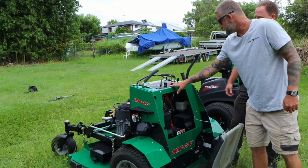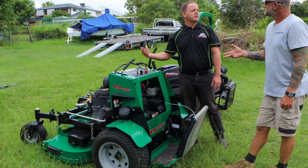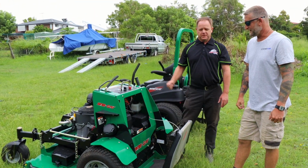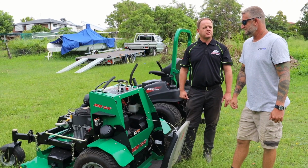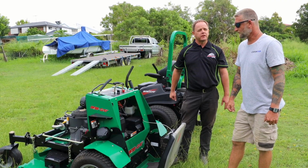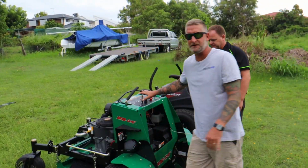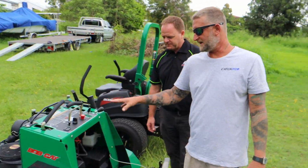What's the reserve? So the reserve is if you're out mowing, it'll give you a warning when you're about to run out. Beauty. So how much do we love that? If you're on reserve when you get back to the trailer and head out again, that's your own fault for running out. Okay, cool. So no fuel gauge? No fuel gauge. Correct. So that's your indicator of when you're getting low.